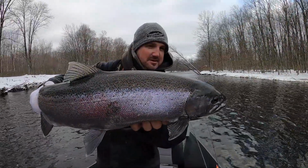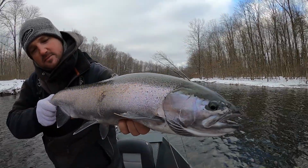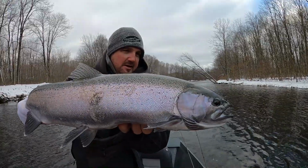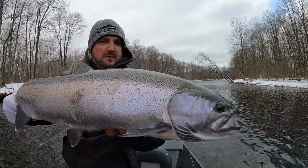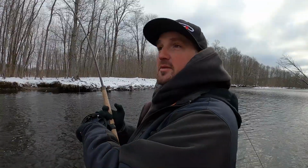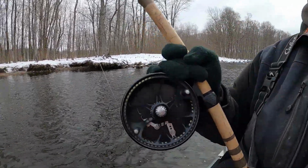So here's the results of our catch. Beautiful Salmon River steelhead. This one here is somewhat bright for this time of year. Fishing midwinter, some of the deeper, slower holes are holding fish, getting ready for that spring spawn. Hooked up to another one here. Like we said earlier, bite's not hot and heavy, but we're hooking a few fish. Missed another one.